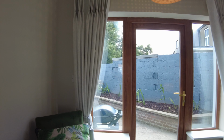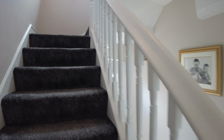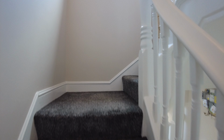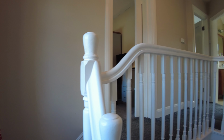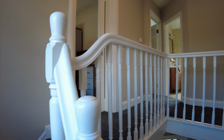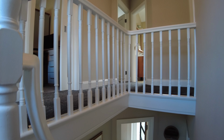So now we're going to go and have a look upstairs. If you're like me, you're already thinking about the things that you love about this property, do send me a message, tell me what you like about it, because it's so nice. I'm here on the landing and you see this beautiful curved staircase, which is the original staircase, the original banister, and it's just so lovely to see these pieces of woodwork that are retained when a house is brought up to modern spec.